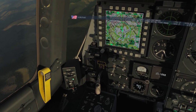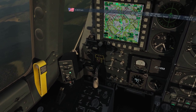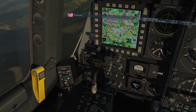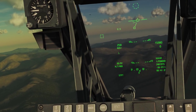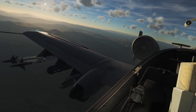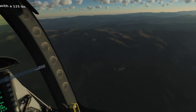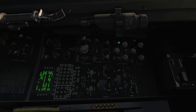A-10C armament. The GAU-8A 30mm cannon has an effective range of 2,500 feet, which is perfect for destroying light armored vehicles and troops. When going against tanks though, engage from behind the tank and fire at 1,000 feet or closer. Also be sure to be using a CM gun load. Rockets. Hydra 70 rockets are an area attack weapon and are great for destroying soft targets and troops. Their effective launch range is around 10,000 feet.